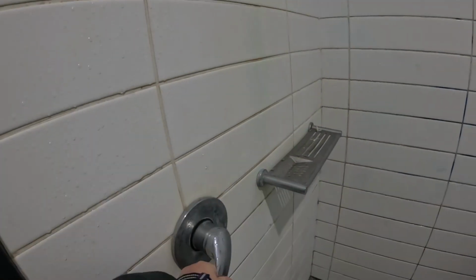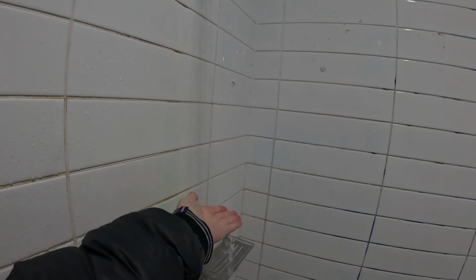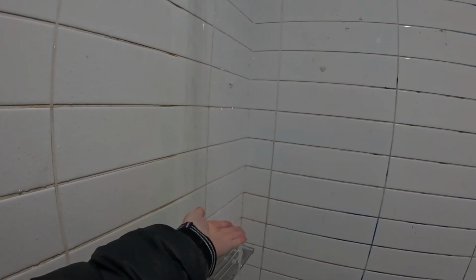Lock the door. Alright, let's pray for hot water. Cold, cold, cold, getting hotter. We have hot water. Yep, that's hot. Oh, that's really hot. Beautiful. Shower time.